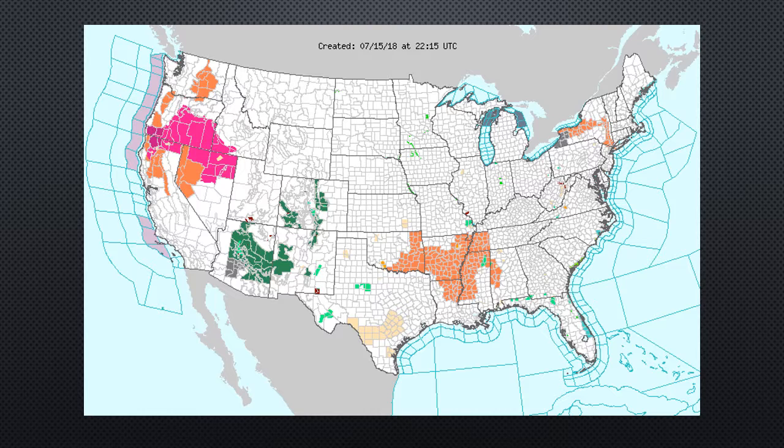Moving over the West Coast first, there are these orange areas of heat advisories over central and eastern Washington, parts of western Oregon, parts of northern California, and northwestern Nevada. The magenta areas of excessive heat warning are over the California-Oregon border. There's also a widespread pink area of red flag warning over Oregon, southern Idaho, and northern Nevada.